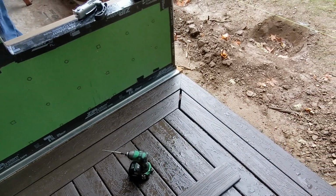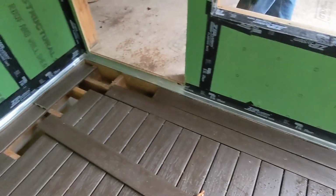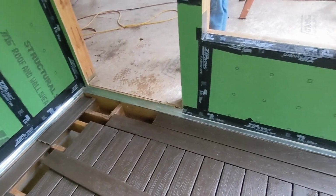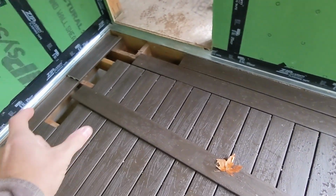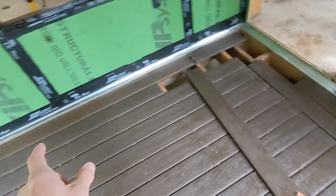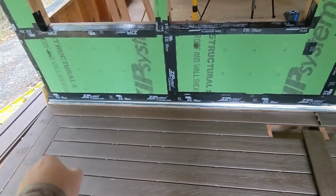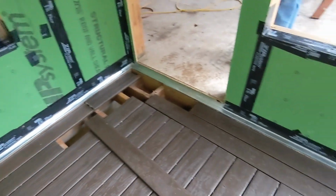So we are now ready to install the remainder of the trim around the outside. Remember, these two are the only ones that are installed right now. And then we got everything kind of calibrated, got our string line for the side. Those two are installed as well, just need to cut on the end.